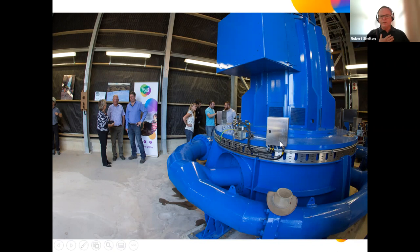Vertical mounted generator, which means that the shaft is vertical. The shaft runs through the generator into the turbine casing, and the Pelton runner, which you'll see in the next photo, is inside here.